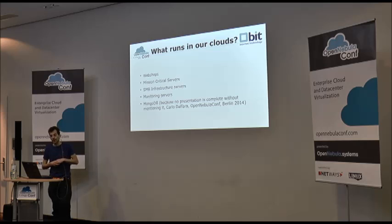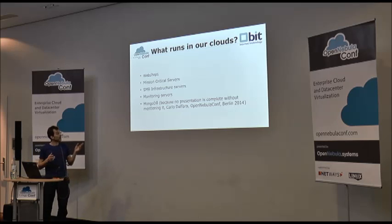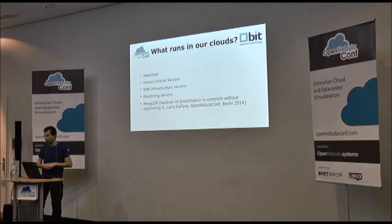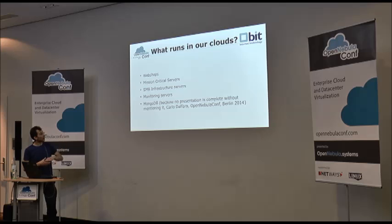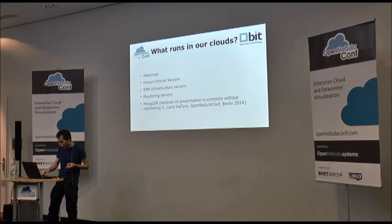So what runs in our clouds? We have web shops, mission critical servers, small business infrastructure services. So small companies just bring everything to the cloud. Monitoring services, Icinga, actually all kinds of things. Well, I had to mention MongoDB because no presentation is complete without mentioning it. I learned that from Carlo De Fara this morning, so here it is. I can check that box. So I can stop right now, I think. I'm going to take a nip.